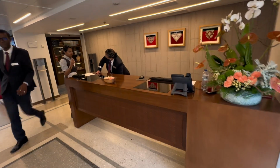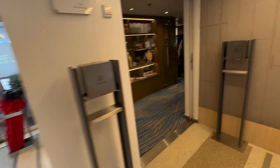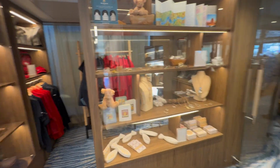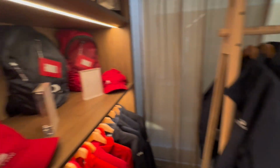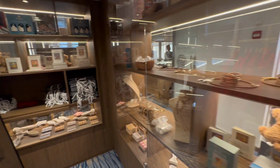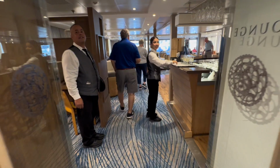Here's the front desk. Got some candies over there. And they've also got umbrellas for when you're going out, and hand sanitizer. A gift shop, mostly Viking paraphernalia, but this one has some jewelry. But jackets and coats and hats, all with the Viking symbols, which is interesting if you're looking for something to remember your Viking trip by. But this is the main lounge.